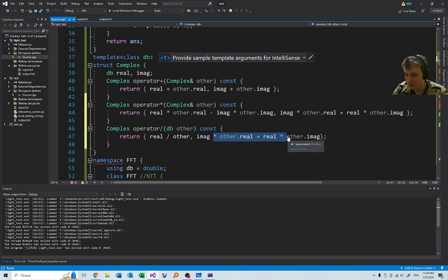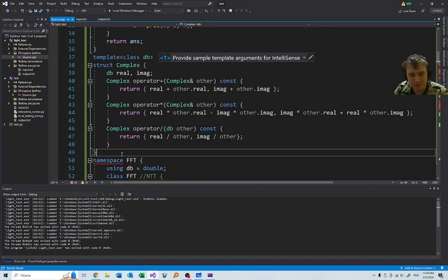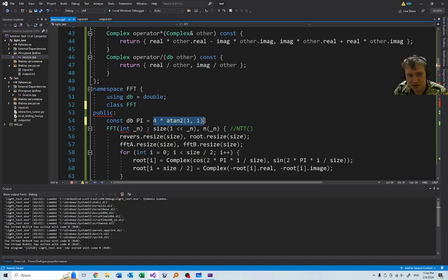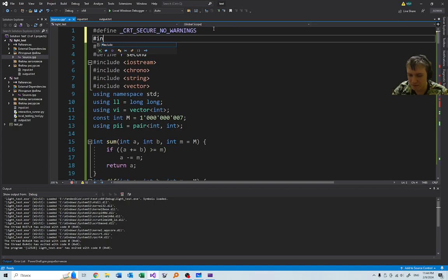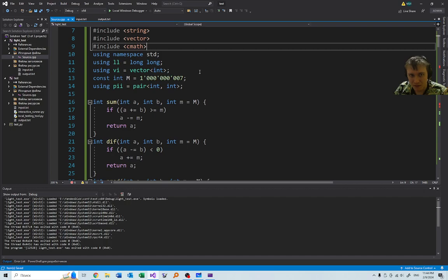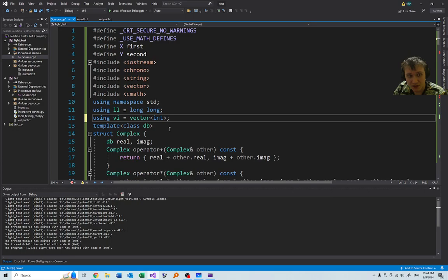Okay, namespace FFT uses complex of DB, so this is removed. This I don't need. This is M_PI, which can be taken from math defines. Here we include the math. We ended up not needing all of this, yeah.